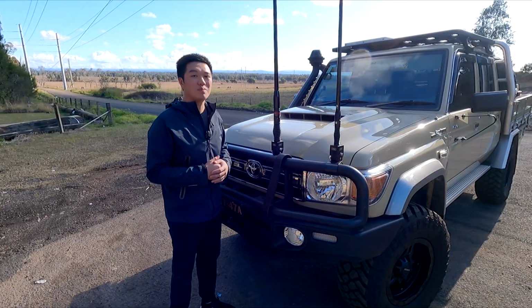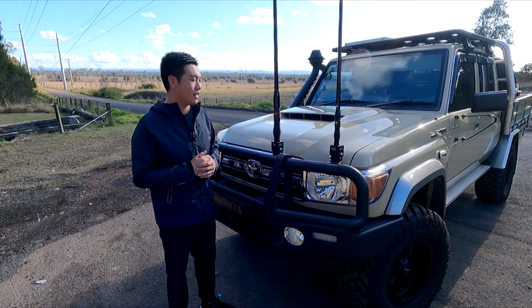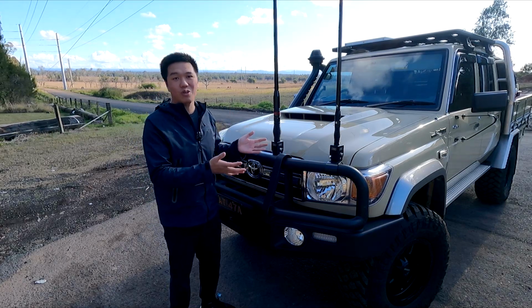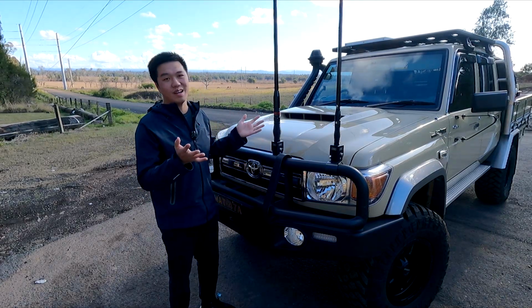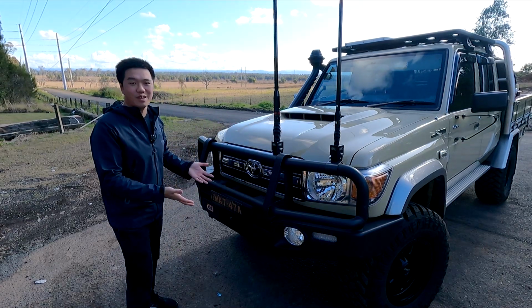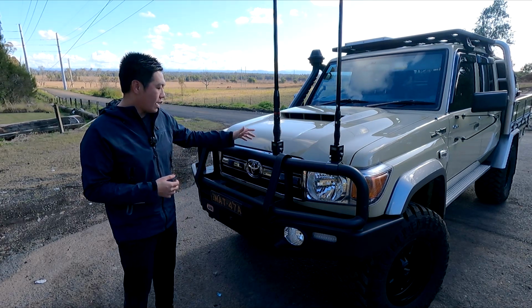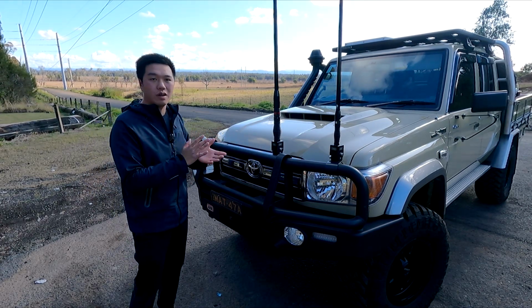So in a nutshell, this is my 2022 Toyota LandCruiser 79 Series in the classic sandy top color. It was either going to be this color or the Merlot red, and I'm so glad I chose this color. So yeah, let's start at the front. Just like every other 79 Series, the go-to bull bar is this ARB Big Tube, and I've got this powder coated in the matte black.